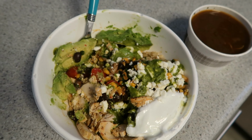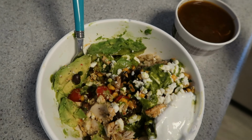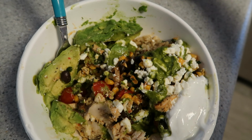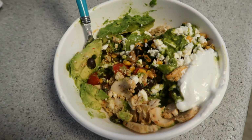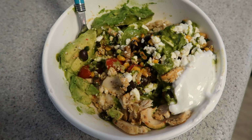So this pretty much completes my what I eat in a day. This is going to be my last meal. Well, this bowl is. I'm going to put this guy away because that's just a lot of food for me. I'll show you guys how much I'll have left over, and I'll save for tomorrow, and then I'll close out the video.